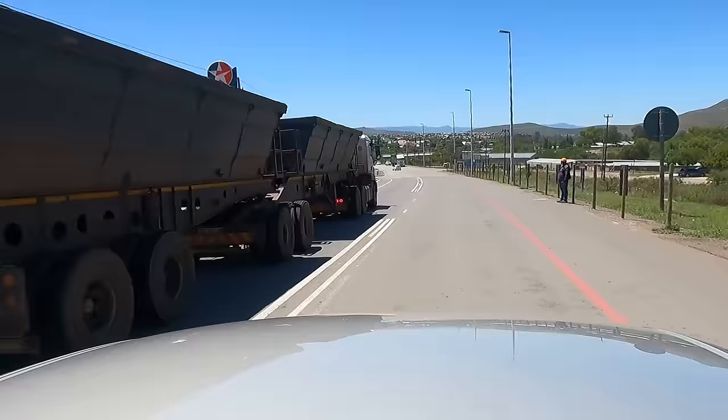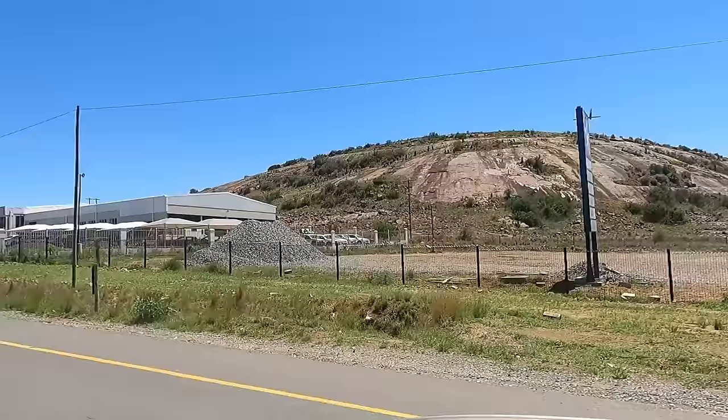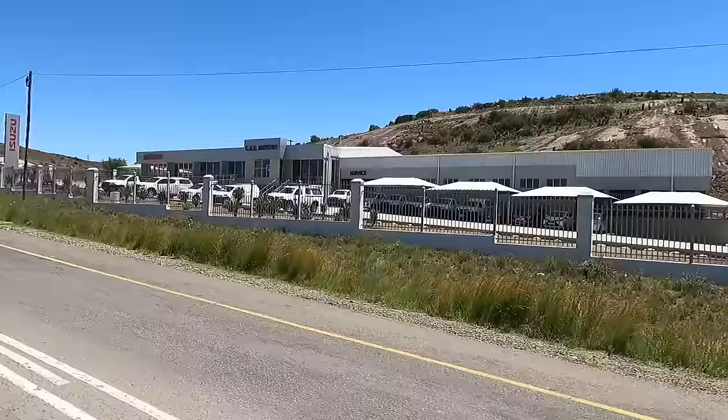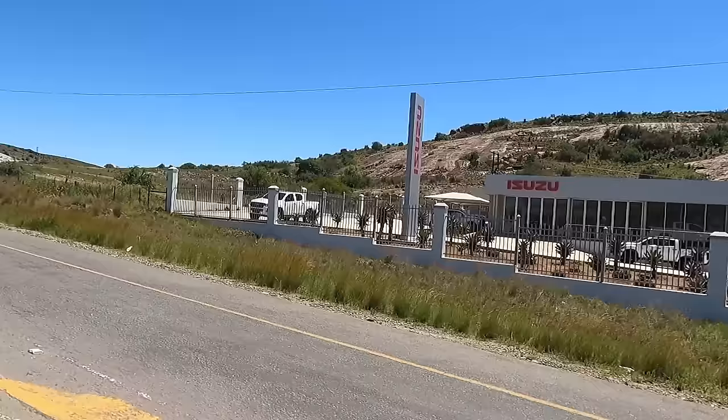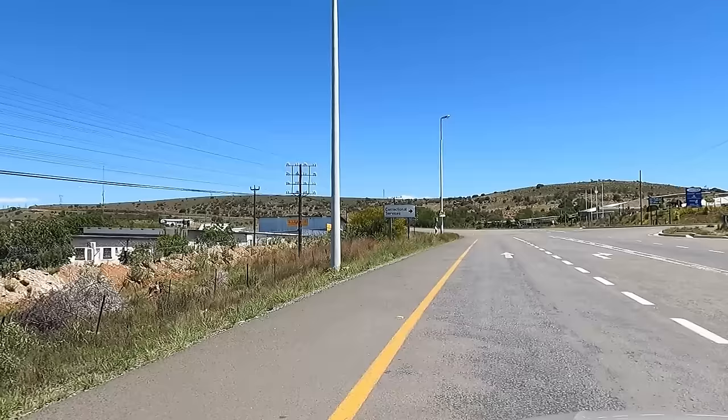Look at that. What's that? Like an amazing rock. My brother said that in Kimberley there's the biggest diamond hole, the biggest hole in the world. But are we going through Kimberley? It's far from where we're going. That's where the diamonds and stuff are. They say the diamond capital of the world is in Kimberley.